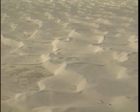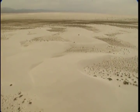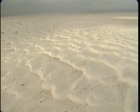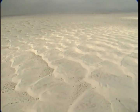Often, transition areas are found, hybrids of forms between two or several of the dune types. One can imagine that a single grain of gypsum sand will participate in forming all four types of dunes as it makes its trek across these expansive dune fields.